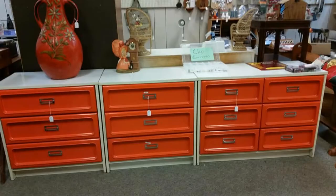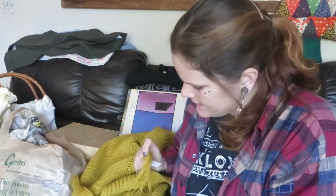I'm planning on redoing some of the decor for my bedroom because I bought these dressers. I'll show you them now. They're amazing orange and white 70s dressers. I'm not sure how I'm gonna fit them in my room because my room is tiny, but I'm gonna make it work.